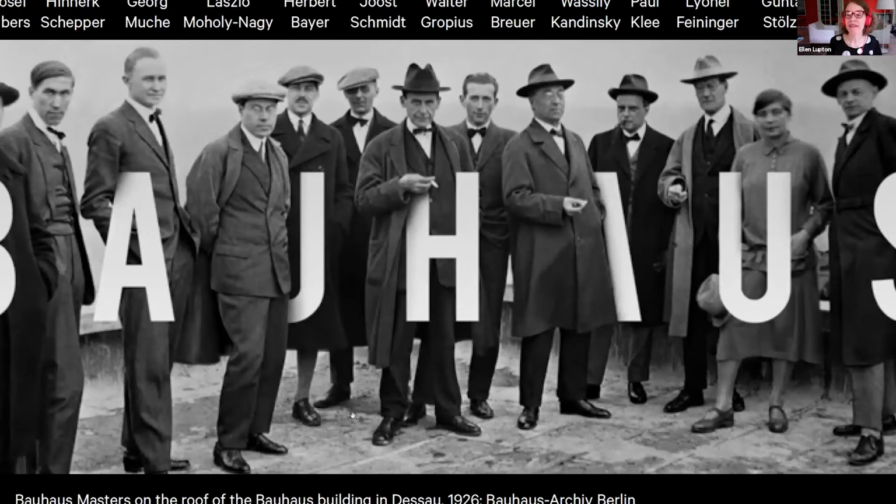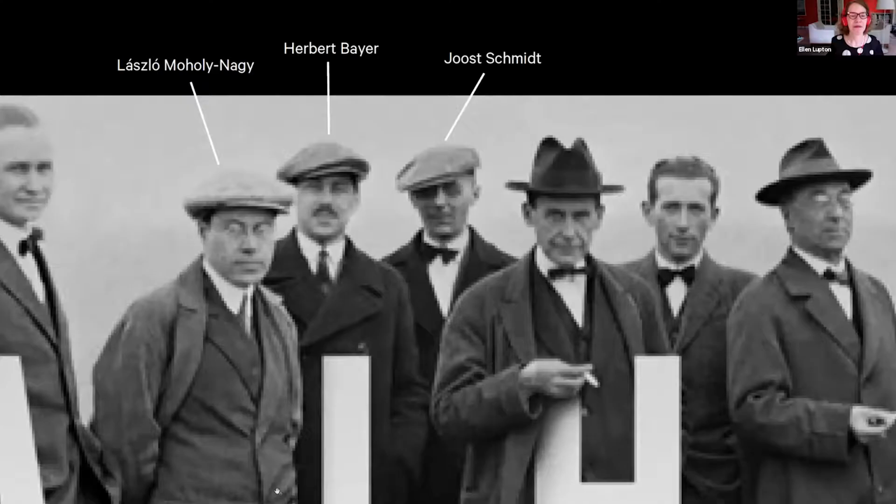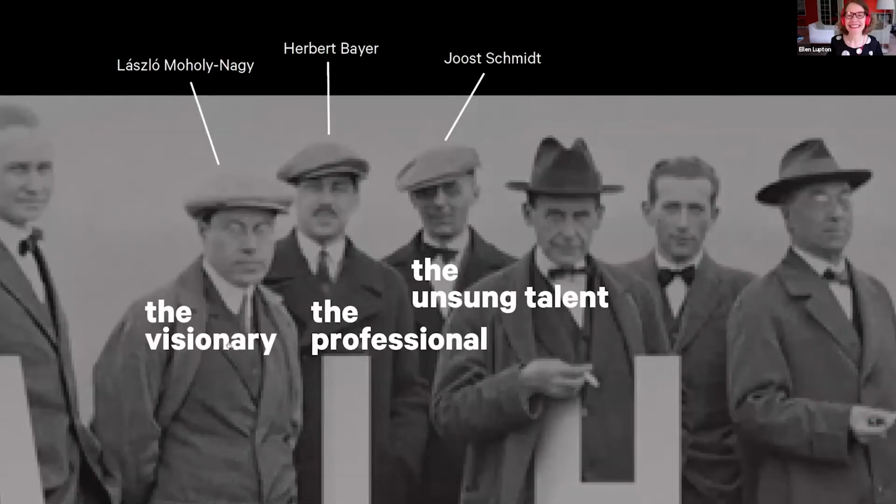I love this photograph of the Bauhaus Masters standing on the roof of the Dessau building in 1926. This is all the faculty members, one woman, Gunta Stölzl. And if we come in close, we see this triumvirate of the graphic design guys. And it's very interesting to me how they're situated in space, because Moholy-Nagy is by far the leader and the visionary, the brains of the operation, in short. And Herbert Bayer was very much a professional. He didn't really like teaching. He liked just working in the shop, and the students would work with him. But he really liked doing the stuff. He liked designing.